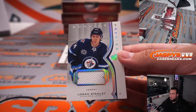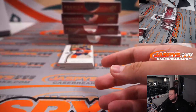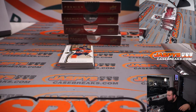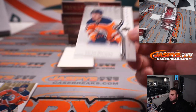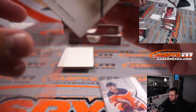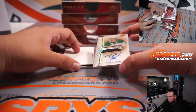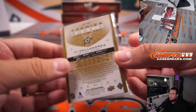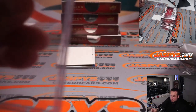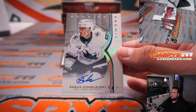All right, Logan Stanley to start us off, the Winnipeg Jets. Steve Birch. Leon Draisaitl to 65, and we have Tyler Benson to 299. Ty Dellandrea to 65, a nice two-color patch and autograph for the Dallas Stars. Jessica with that one. Sasha autograph, there you go.